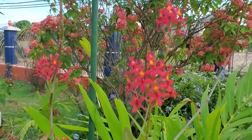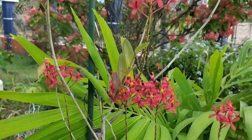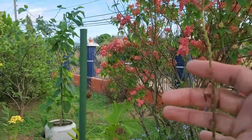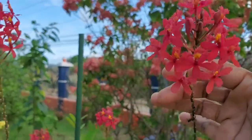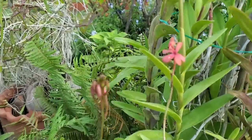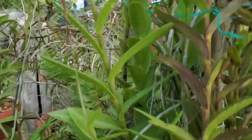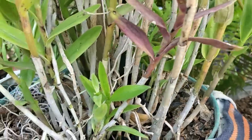It's a bit windy, so the blooms or the spikes, they are dancing in the wind. Numerous spikes in bloom here. Cluster of blooms. And there are also spikes with buds not yet open. This is another one here. And I'm also getting new growth down here, as you can see.